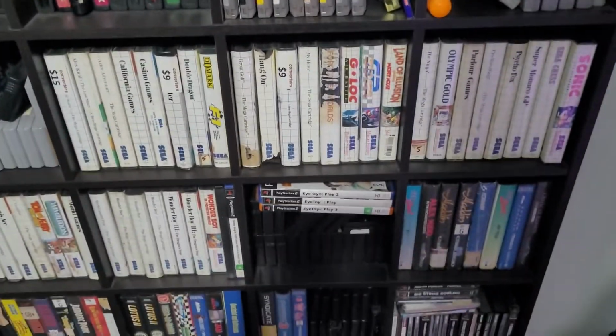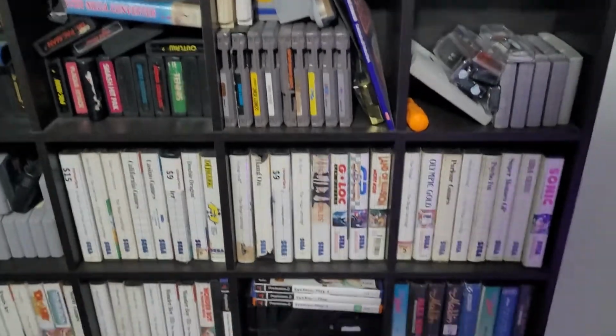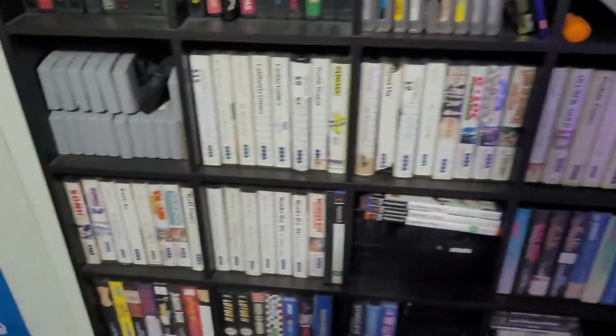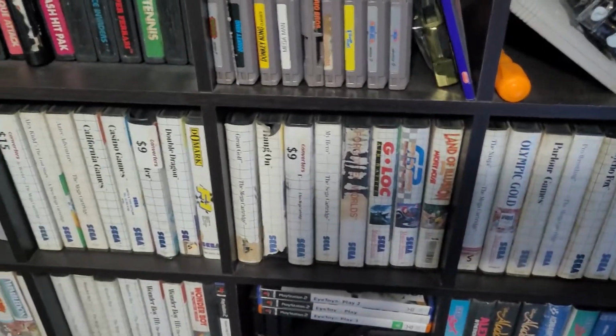Moving on, we've got our Segas up next. So we start off with the Master System, and in the part of Australia that I'm from, the Master System was a bit more popular. So I grew up with the Master System, but only really found out about the NES as a teenager.